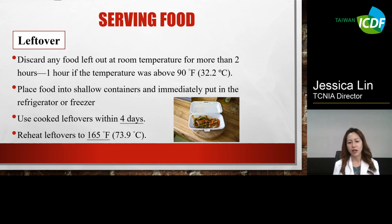Any leftovers should be consumed ASAP, and the longest you can keep leftover food is 4 days. For me, I usually keep it for even less than that. I keep it for 3 days just to be on the safe side, because I have younger kids at home and I can't afford getting sick. So make sure to throw the food away after 4 days. And always clean your refrigerator.